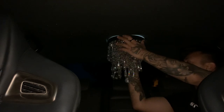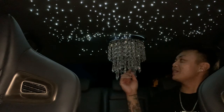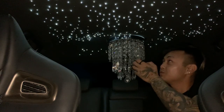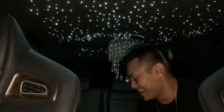So this is the coolest part, because all I have to do is literally just put it up there. Oh my god, this is so sick. Maybe I should find a way to plug this up. But I had an idea, and I think I want to drill a hole right here so I can use the dome light and have it shine through. I don't know, I'm gonna figure it out, but dude, this is bougie as hell.